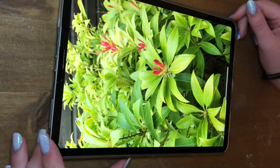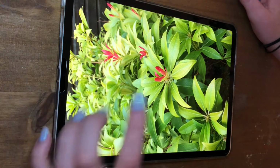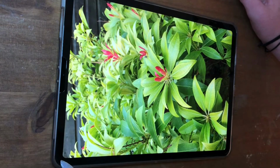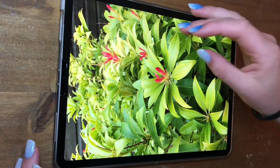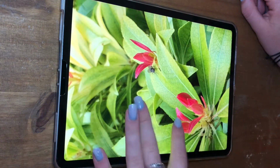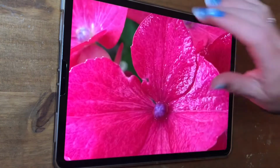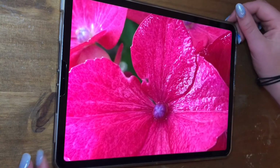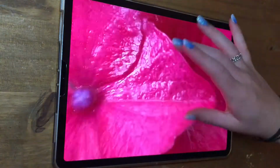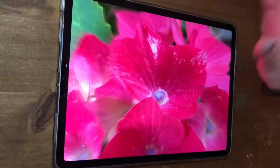And then I did some portrait photos, as in upright, not with portrait mode, because portrait mode is only the front-facing camera on the iPad. This is just some plant that happened to have a fly on it. I think it's quite a good quality image. This was by holding the camera close up, and this is what I mean about how vivid the colour accuracy is. That is exactly the colour that this flower is. That is spot on.